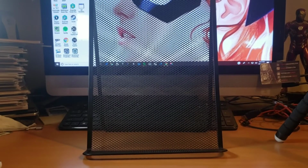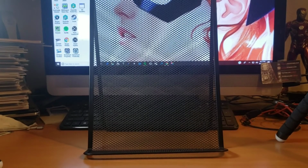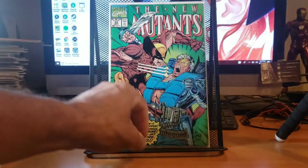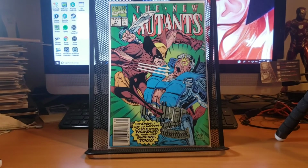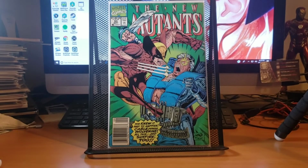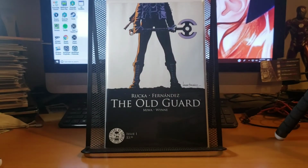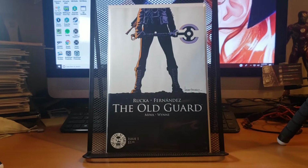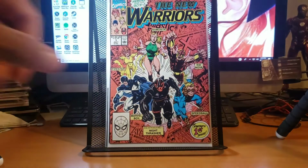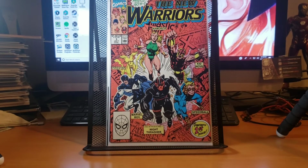When they opened up, I started digging, and as soon as I did, I found some pretty good stuff, man. Not for nothing, it was $1. New Mutants number 93, newsstand variant. Picked that up there. Also picked this one up because this has been produced by Charlize Theron. Old Guard, supposed to be for Netflix. So Old Guard number 1 was in that pile. Also found a New Warriors number 1 in that pile. I think that's the second week in a row I may have found a New Warriors, I'm not sure.